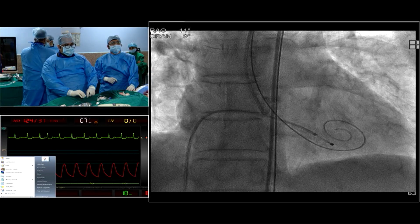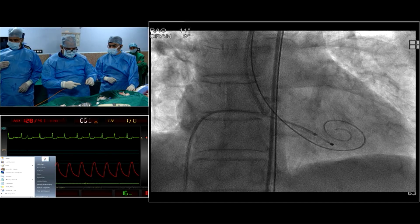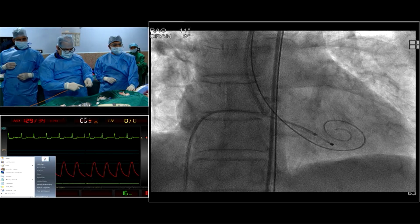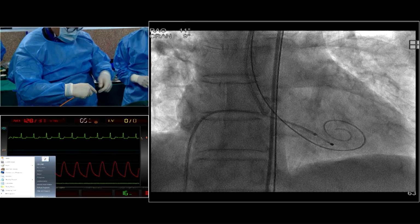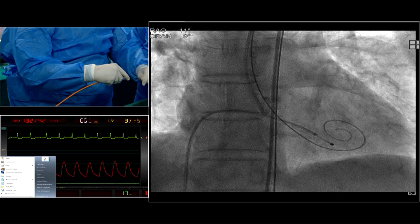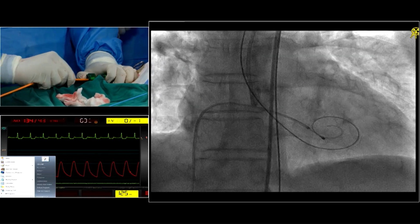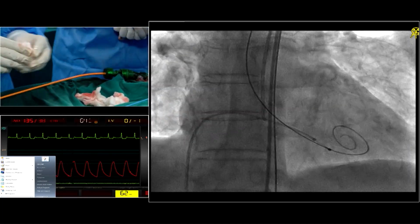Now we are going to deploy the valve. We are going to mount this valve on this Safari wire, and you can see that there is an introducer over the THV, and this goes in. You push this introducer in, and then you push this orange part, and now the orange part only.